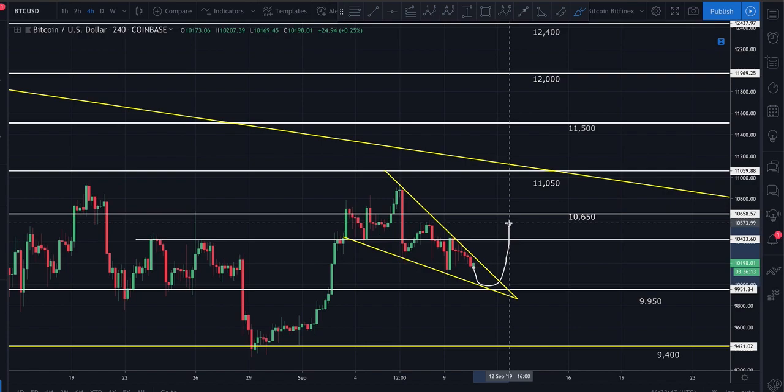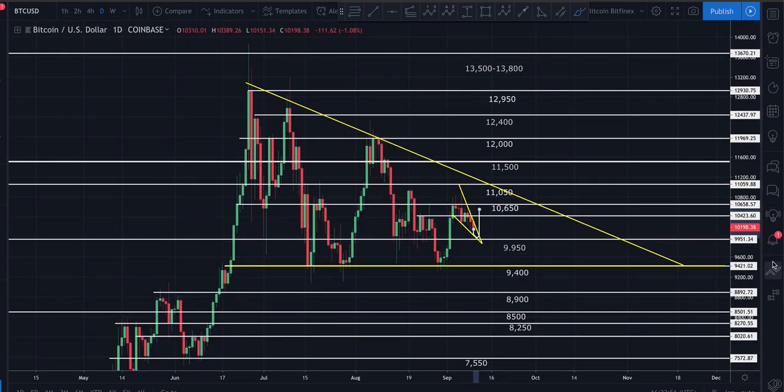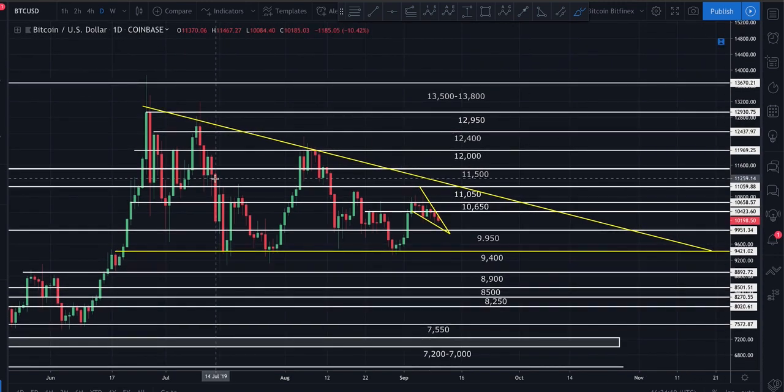So there's a lot of games being played, and the truth is, until we break out of this, zooming out to the daily, until we break out of this overall large consolidation pattern that we've been watching for the last couple months, it really is a crapshoot. And I know that's frustrating to hear from an analyst, guys. Bitcoin, the overall thing could get resolved to the upside, could get resolved to the downside. That's brilliant. I get that, but that's where we are right now. Now, there's no question, as we discussed in my last video, we're in an overall descending triangle.